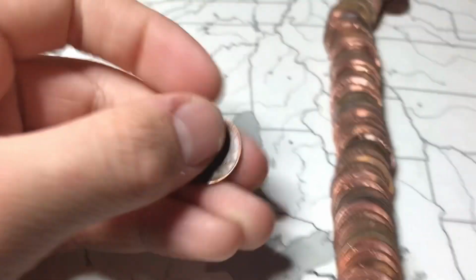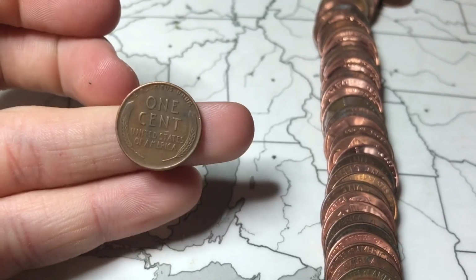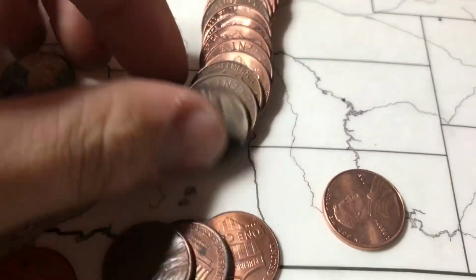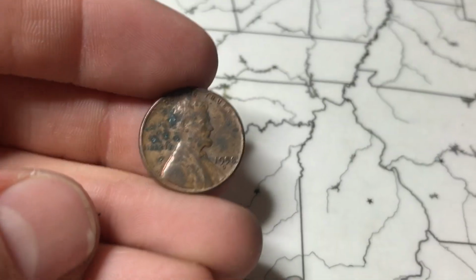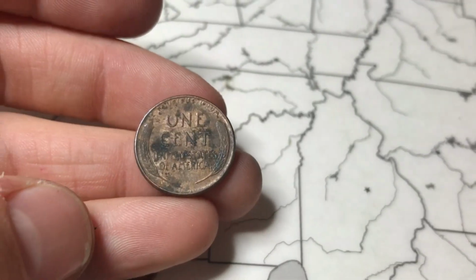Alright, here's the other ender. It's not as old as the last one. It's just a 1946 Philadelphia. Alright, on roll 12, I got another wheat cent. It's the first non-ender, and it's a 1958 Denver.